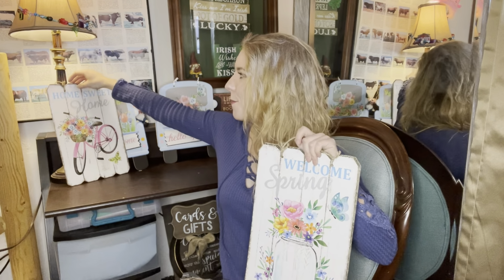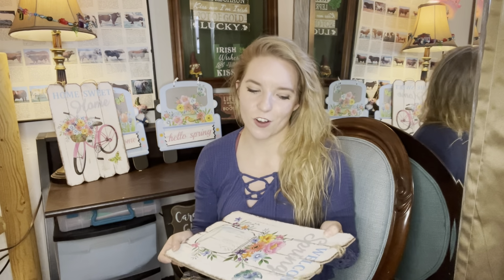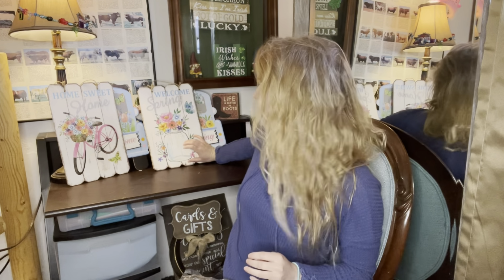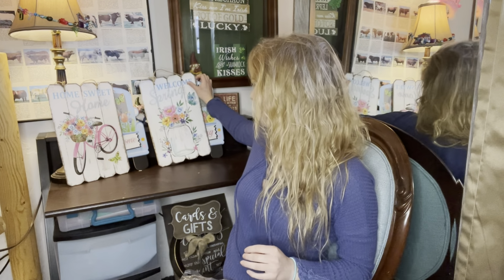I will say a pet peeve a lot of people have with Dollar Tree is that they use the same phrases over and over and over again, like the welcome spring. If it bothers you, that's fine. It doesn't bother me. So I just put them in different rooms or on different walls separated from each other. So we're up to 4 signs so far.